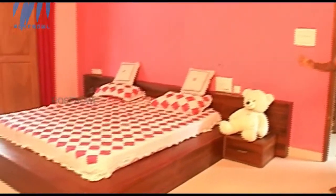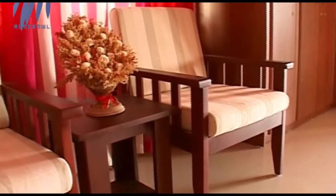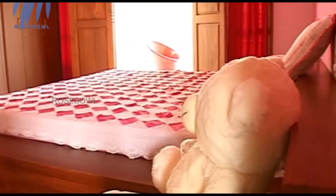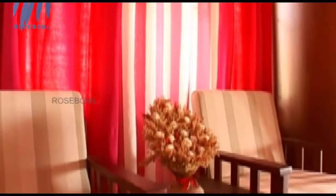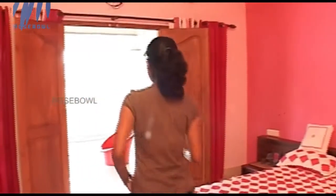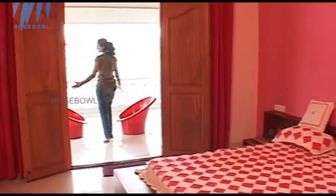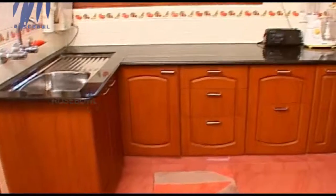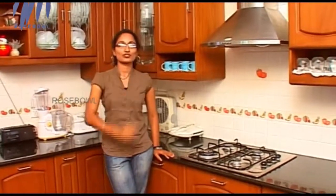Well, we are in the master bedroom now and pink is the color here. Then we have a huge door again opening outside into a very huge balcony. There's a very small kitchen with a very small working triangle. The cooking stove here, the sink over there and the fridge over there.